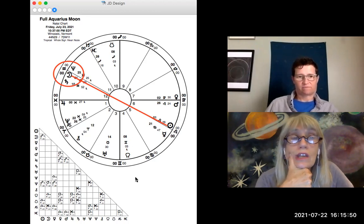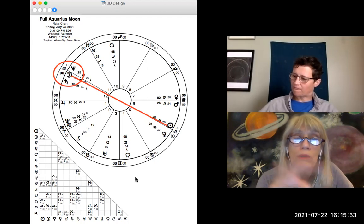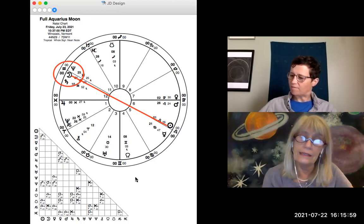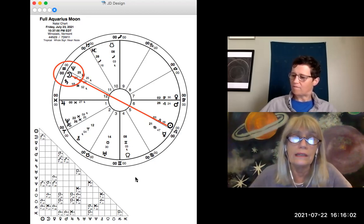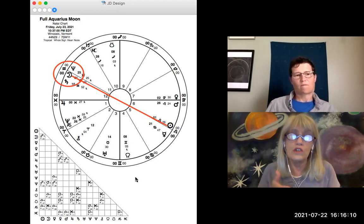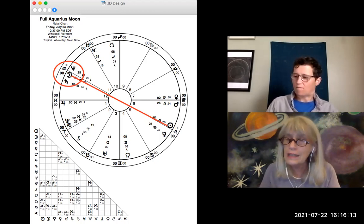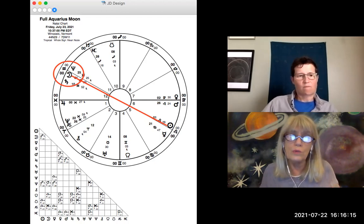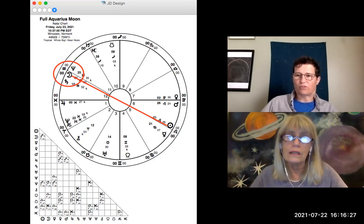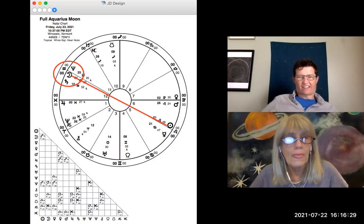That's lovely. Okay, so if you have Gemini rising, the full moon is going to fall in your ninth house. The moon is in the ninth and the sun is in the third, so it's highlighting that polarity between the ninth and the third. You're going to be paying attention to how your wisdom grows as you pay attention to what you're studying, what you're learning. As you pay attention to details, the meaning expands and becomes apparent. Nice, that's interesting.